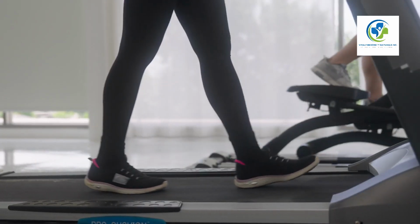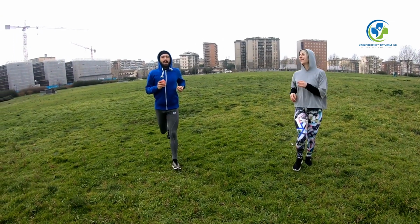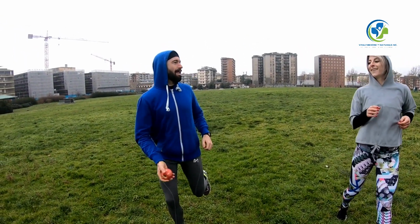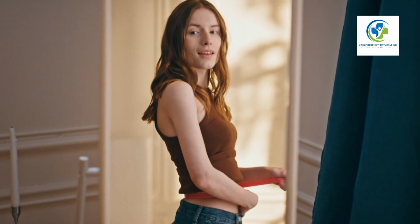Staying motivated and tracking your progress. Keep a record of your fiber intake and how it correlates with improvements in your health and well-being. This can keep you motivated and provide tangible evidence of the positive changes you're making.